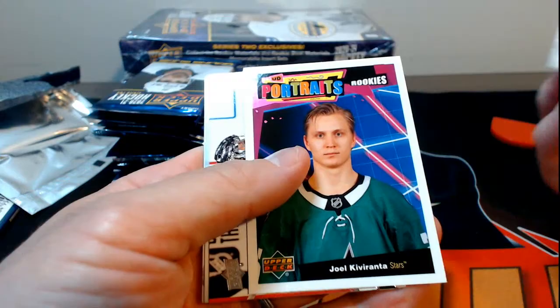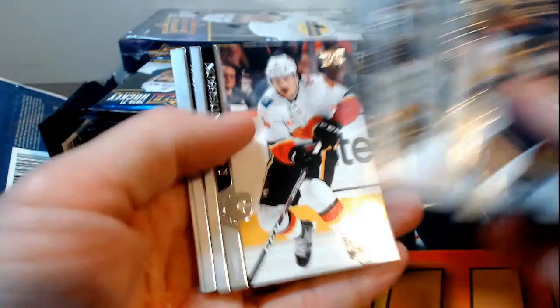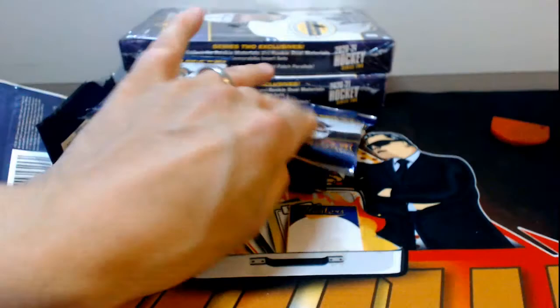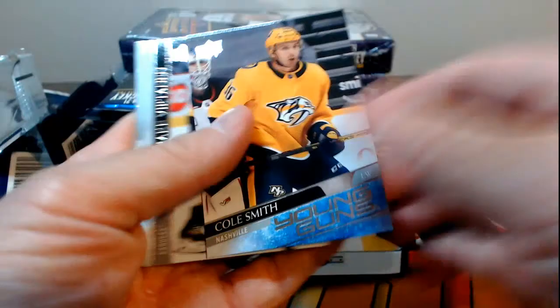Joel Kiviranta. Nick Robertson. Ricard Rakell Canvas. Leon Draisaitl. Victor Soderstrom. And Johnny Gaudreau. Oh, this is a checklist. Cole Smith going out to Nashville. Cole Smith.